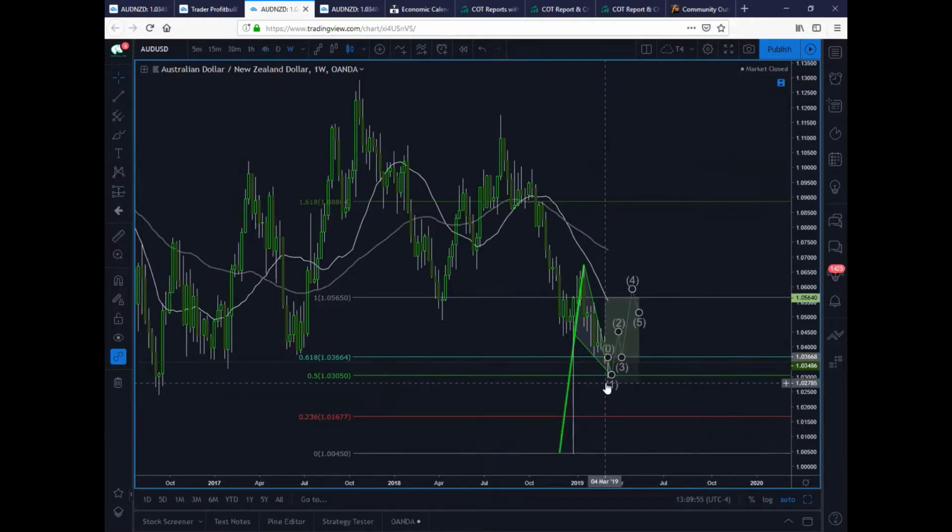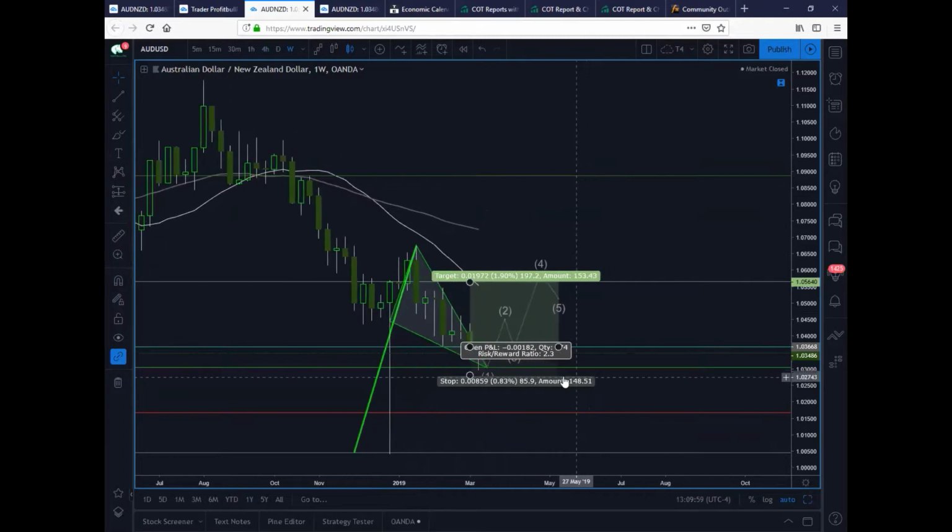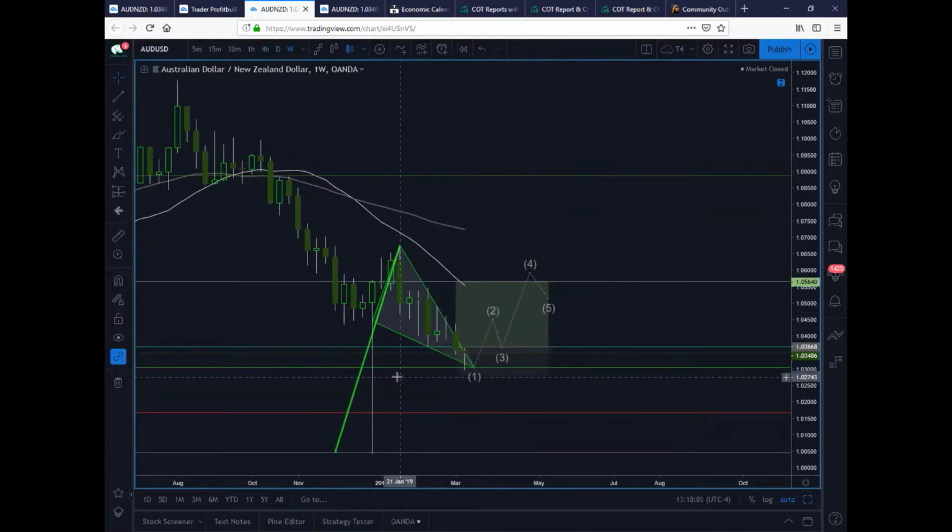The market fell, created a pin bar this week. So this was the true catalyst showing me, hey, now we're going to have that buying pressure. Also, doubling down on the COT report gave me that extra confirmation that, hey, ladies and gentlemen, we're going to have some more momentum on the upside for the Aussie.